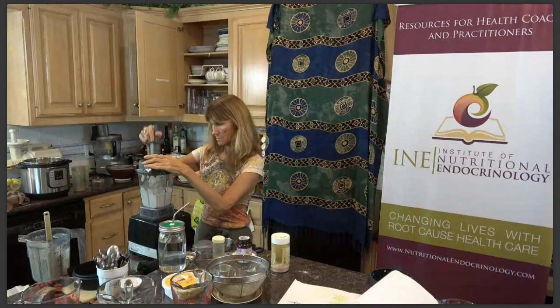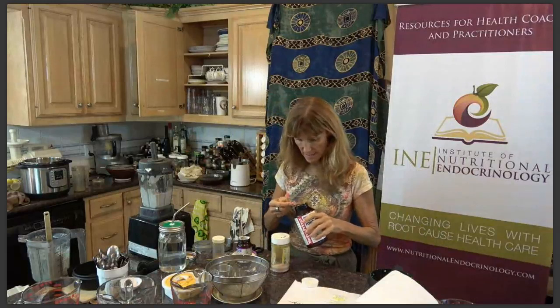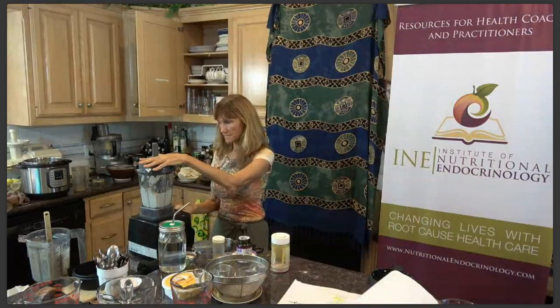I'm just going to make this one the way Karen taught me. A half a teaspoon of psyllium powder. And we're going to see how quickly this thickens. It's going to go pretty quickly. And we're going to mold it and shape it.